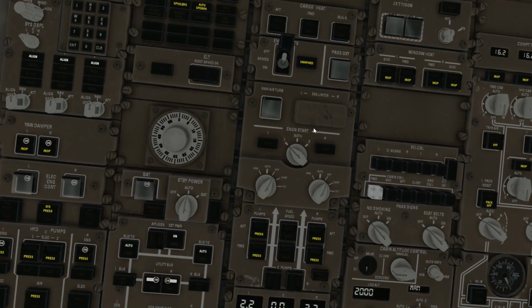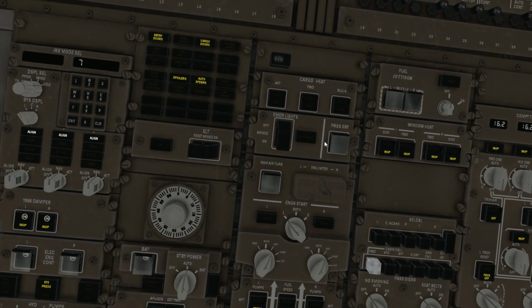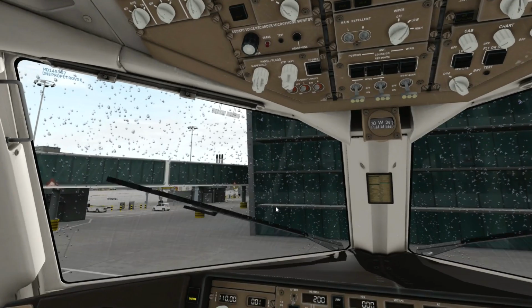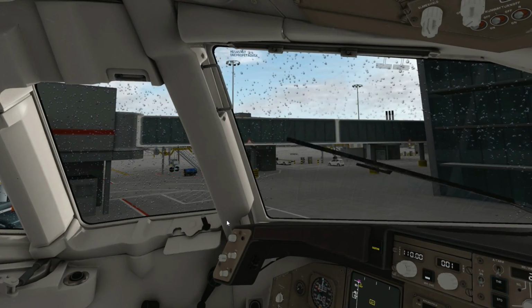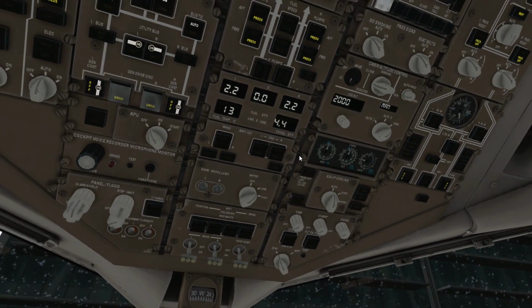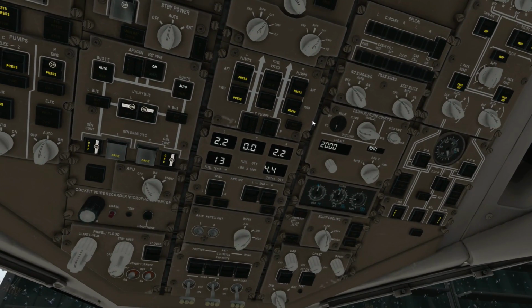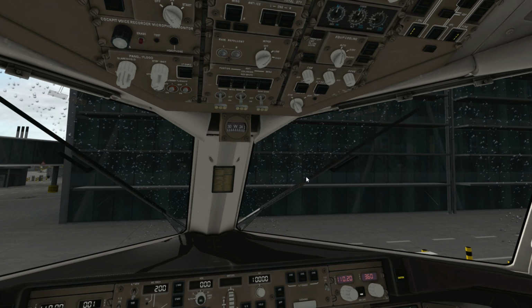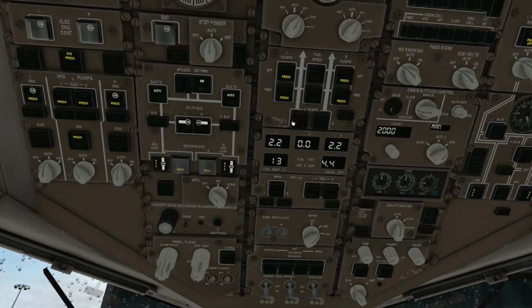Fuel pumps can stay off for now, I believe. Emergency exit lights can be armed. The wipers... Okay, let's put them on. Yeah, there's some cool windscreen wiper effects in this plane with the raindrops in the window, so why not take advantage of them? They do sound a little bit like a cat being repeatedly sick on the carpet, but I can live with it.